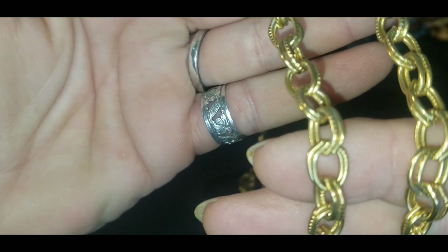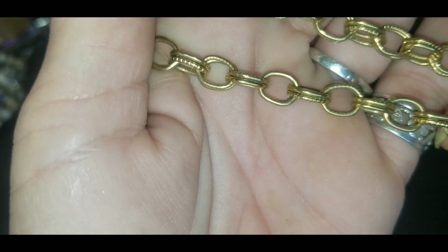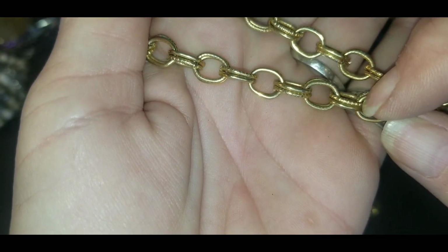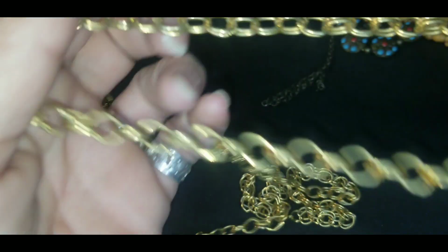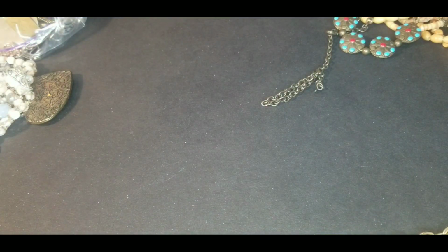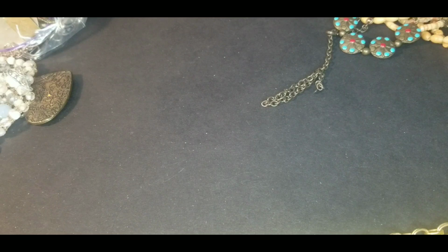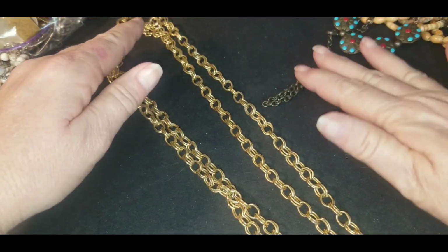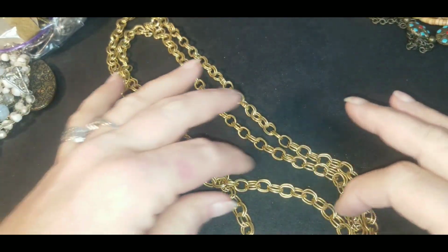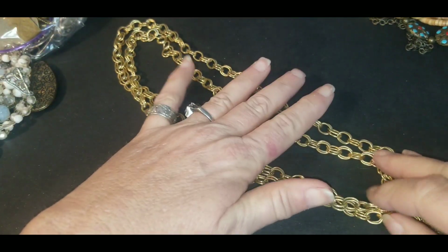I do not see anywhere. There's textured and smooth links, double link all the way. It's a beautiful necklace. This I will have to put a price on the screen, so sorry about that. I figured I could just do it. This is, wow, 50 inches long. This would be beautiful doubled. Yep. It's a beautiful necklace. So, yeah. Let me test this first. I mean, you know, it's color plated.